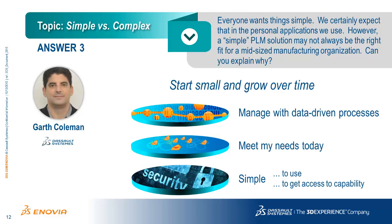Yeah, and a system that you can start small in and grow over time allows you to start with some processes that really add value quickly, but don't box you in for the future. And I think that's a mistake people often make when they look at something that is too basic, too simple in the beginning. And I totally agree with your view on simple to use. It can mean that you've hidden complexity and capability underneath, and that's the ideal scenario.